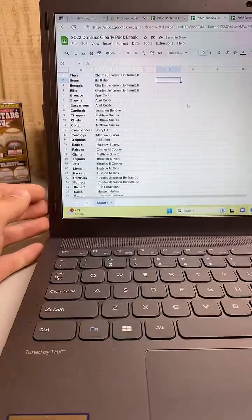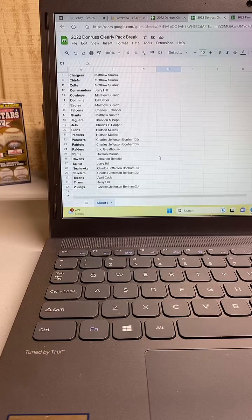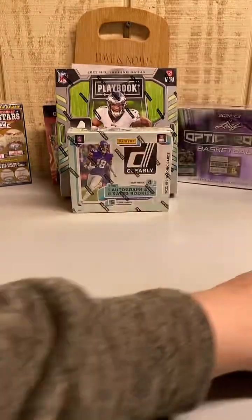All right. Charles J. with the 49ers, Bill B. with the Bears, Charles J. with the Bengals and Bills, April C. with the Broncos, Browns, and Buccaneers, Jonathan B. with the Cardinals, Matthew S. with the Chargers, Chiefs, and Colts, Jerry H. with the Commanders, Matthew S. with the Cowboys, Bill B. with the Dolphins, Matthew S. with the Eagles, Charles C. with the Falcons, Matthew S. with the Giants, Brandon P. with the Jaguars, Charles C. with the Jets, Hudson M. with the Lions and Packers, Charles J. with the Panthers and Patriots, Eric G. with the Raiders, Hudson M. with the Rams, Jonathan B. with the Ravens, Jerry H. with the Saints, Charles J. with the Seahawks and Steelers, April C. with the Texans, Jerry H. with the Titans, and Charles J. with the Vikings. Alrighty. Good luck, everybody.